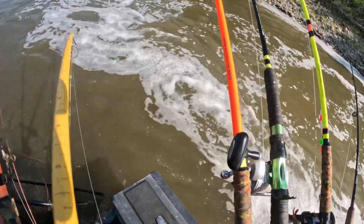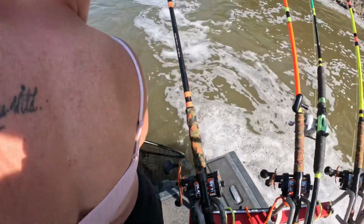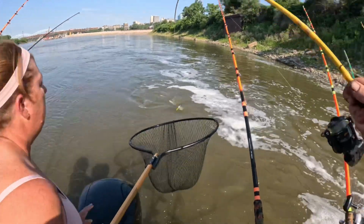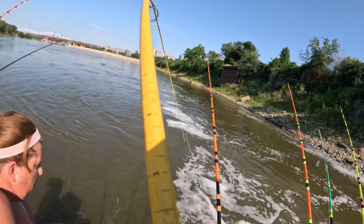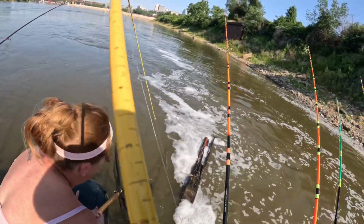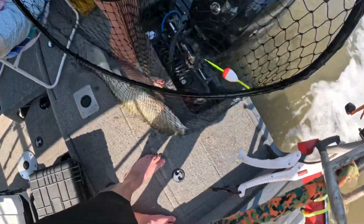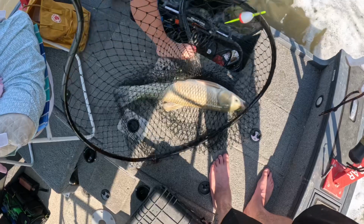Right here. I'm trying to get this sucker. Come on up and see us. Alright. He's mad. Uh-oh. Watch out. Got him, finally. That was an exciting fight. Look at the size of this darn grass carp. Raw bait.